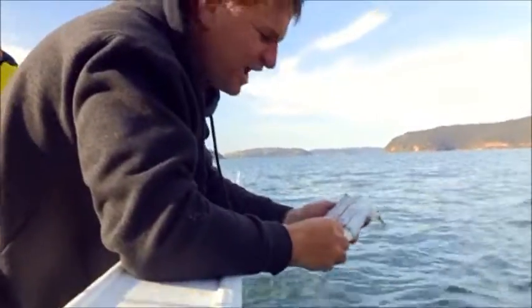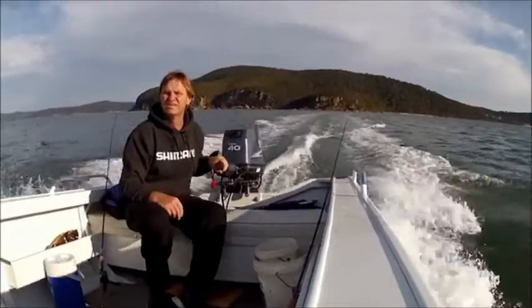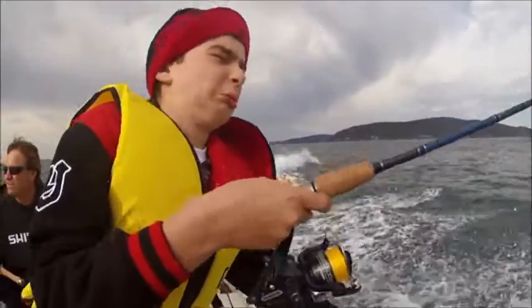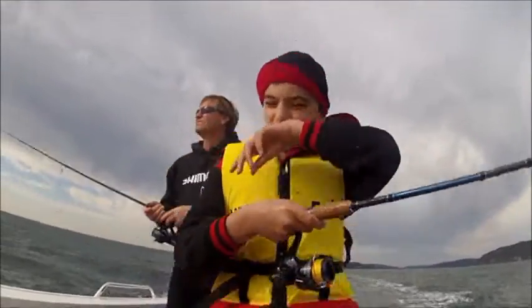One of the easiest fish to scale. We've just spotted some birds working a patch of water. We quickly scoot over there to see if we can get amongst some surface action. Okay, we've moved ourselves to the mouth of the Hawkesbury River now, out the front of Lion Island. There's a bit of a northerly blowing.